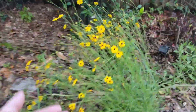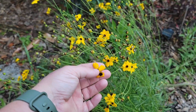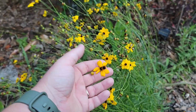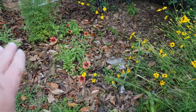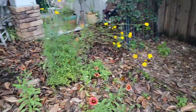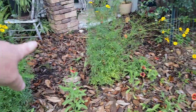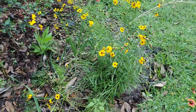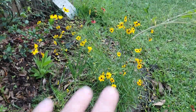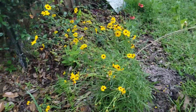This is the Leavenworth tickseed, or Coreopsis leavenworthii, I think. There's of course more blanket flower that fills itself in. Yeah, so there's more porterweed. There's leeks in here. I'm gonna put some okra in this bed. This is a nice sunny spot, so this will be part of my foodscape bed.